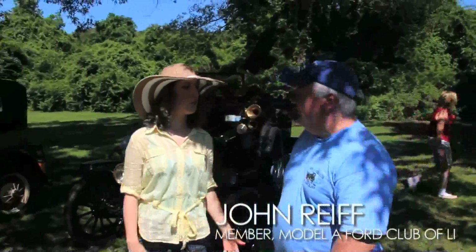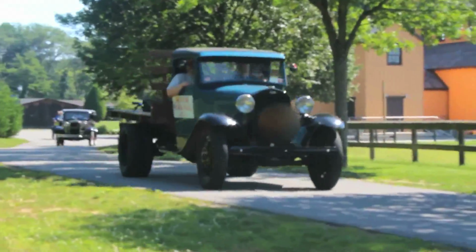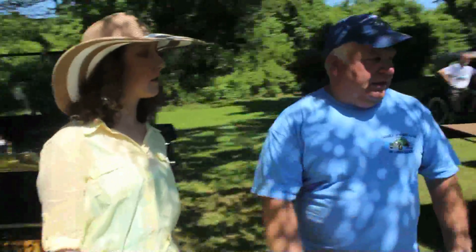Hey John, so what brings you here today? Well, I got my truck here today, an AA Ford truck. We ran it over the bridge already this morning once, and we're going back over again to see how it does the second time. Can you tell us what model? This truck is an AA farm truck. It was on my uncle's farm from the 30s.